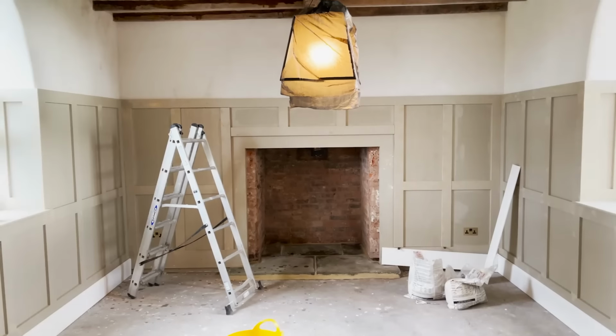So I think I've been about 8 hours working on the ceiling and I've only managed to do half. Look at my hands. They're hurting a bit. So although I was aiming to get the whole ceiling done, I'm only going to do this one and tomorrow I will work on the other section, but it's looking really good.